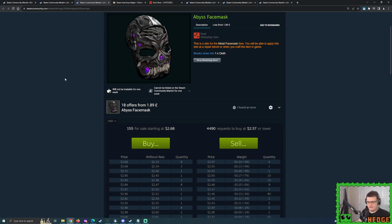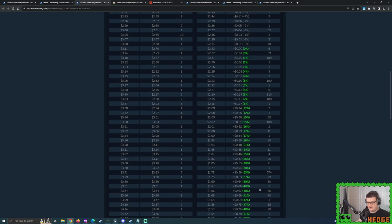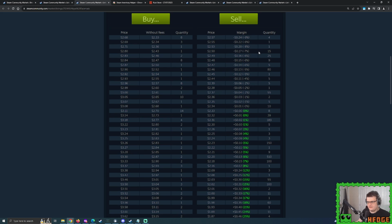So here's the Abyss Facemask. And again, this also has a very high amount of buy orders, building it all the way up to about $2.50. This was a skin that sold for $2.49, and it's got buy orders going slightly above that. And if you look over to the left, you can see for yourself that the prices are getting close to that, but the buy orders are keeping it up. But this skin didn't sell as much. And as you can see in the quantity, there's hardly any resistance. If this were to have a surge in demand, this could easily go up and up and up in price.